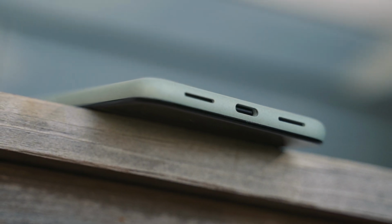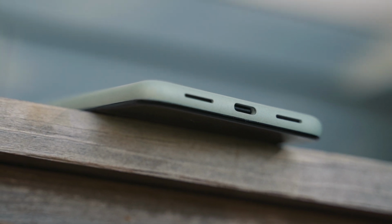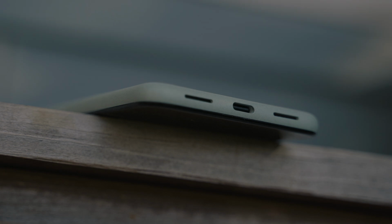And this device does have 18 watt fast charging, which is great to see here. And you also have 12 watt wireless charging.